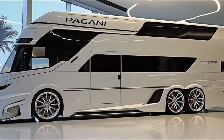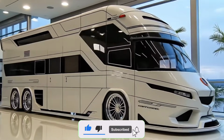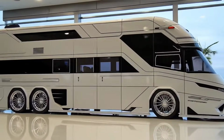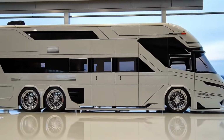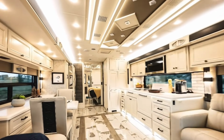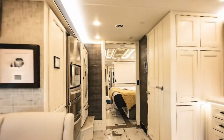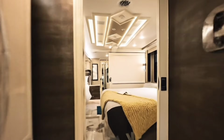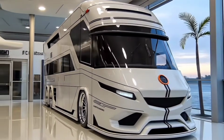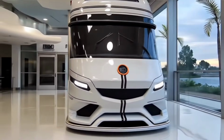Today, we're diving into something truly extraordinary, something that almost feels unreal. This is the 2026 Pagani Motorhome, a masterpiece that blends hypercar DNA with the world of ultra-luxury travel. Pagani is known for creating art on wheels, and this time they've turned their attention to a motorhome that redefines what premium mobility means. If you think motorhomes are slow, bulky, or boring, get ready, because Pagani is about to change your entire perspective. The first thing that will leave you speechless is the exterior.